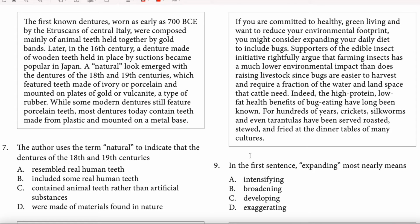Later in the 16th century, a denture made of wooden teeth held in place by sections became popular in Japan. A natural look emerged with the dentures of the 18th and 19th centuries, which feature teeth made of ivory or porcelain mounted on plates of gold or vulcanite, a type of rubber. Okay, good. I'm glad they tell us what vulcanite is, because I didn't know exactly what that was until I read this passage. Does that all make sense? Yeah, I think that's pretty straightforward.